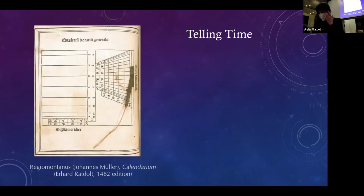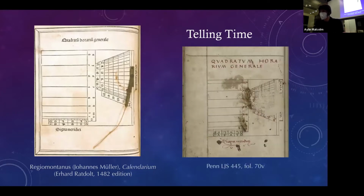Regiomontanus also built a portable sundial that is often represented in editions of this text, and that includes a brachiolum, or a pointer made of brass. There are also some manuscript copies of these editions, and in fact, we have a German copy of the calendar at Penn that is now missing its pointer.